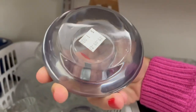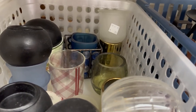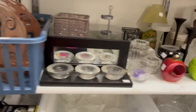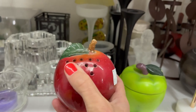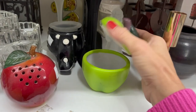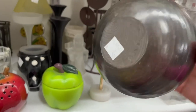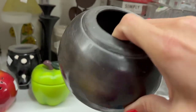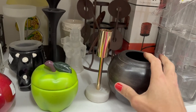Some candle holders in here. Those are plastic. That's pretty cute. 50 cents. You can see the light through the holes. That's fun. Another little jar. This one's made in China. That is a signed piece. Looks like possibly a raku. Really light. Doesn't have a lot of weight to it.